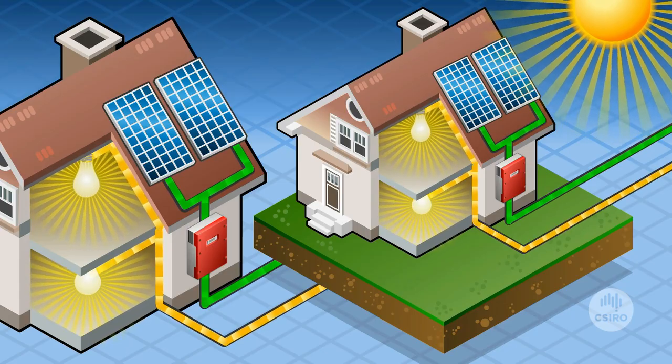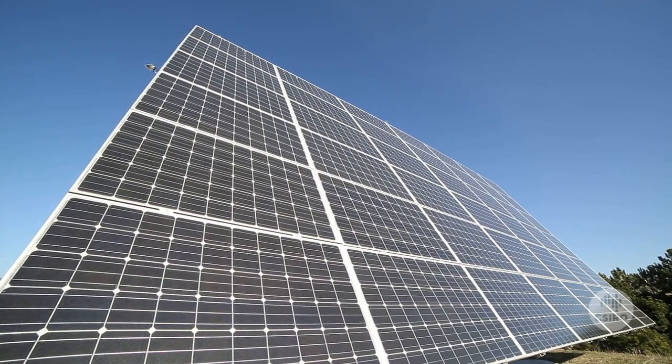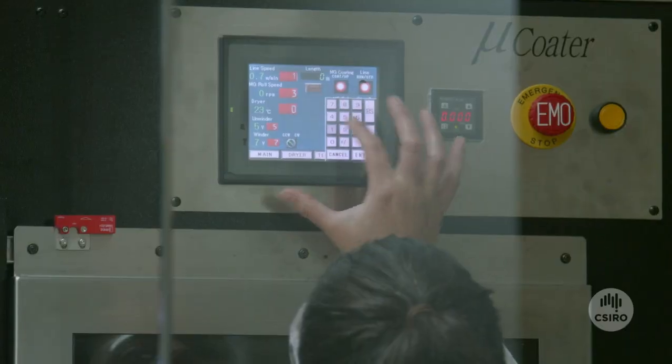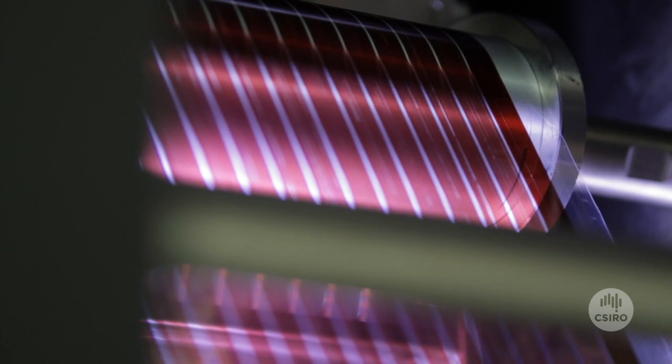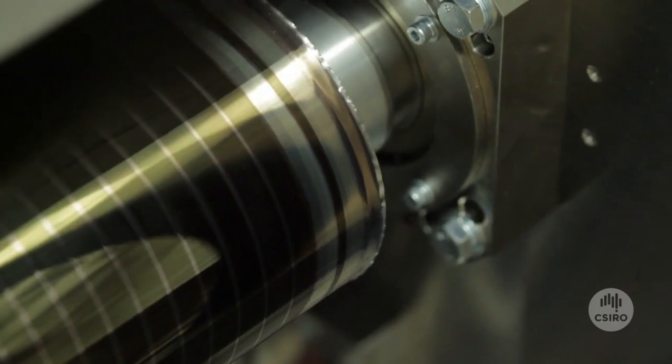Printed solar cells are really different to conventional rooftop silicon solar cells. Unlike the big black sort of rectangles that you see on the top of rooftops across Australia and the world, printed solar cells are flexible, they're lightweight, they're printed onto plastic in more or less the same way that we would print, say, a plastic banknote.